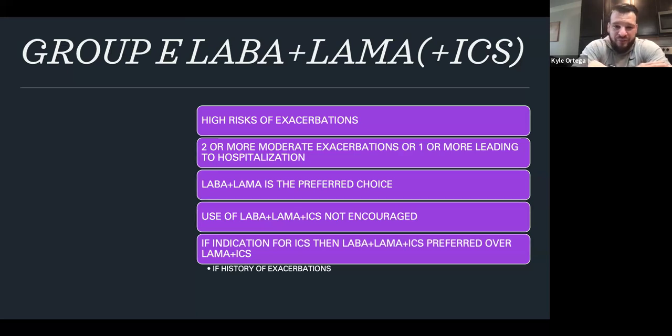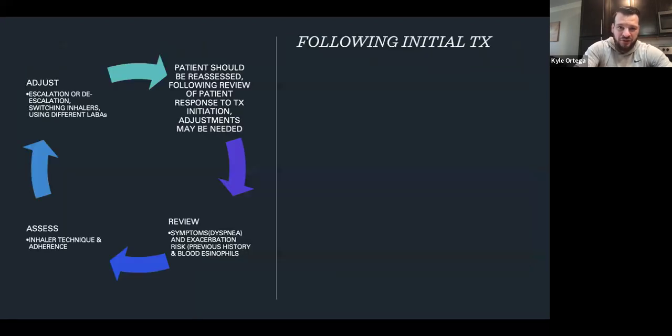In the brochure, it said studies said that the use of LABA LAMA ICS is not encouraged, but if it's indicated, then it's preferred over a LAMA plus ICS if there's a history of exacerbations, according to the brochure. All right, so that's pretty much the groups. This is where the initial treatments are guided. And then after the initial treatment, we're going to have to reassess, look at the patient's symptoms again, and go through the same process, which is pretty much the slide right here.